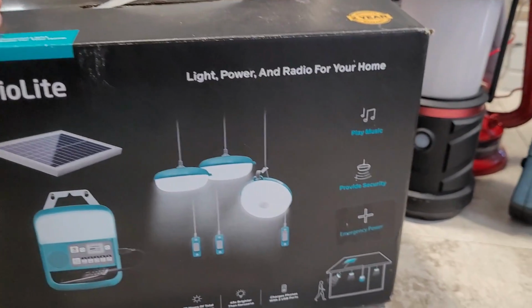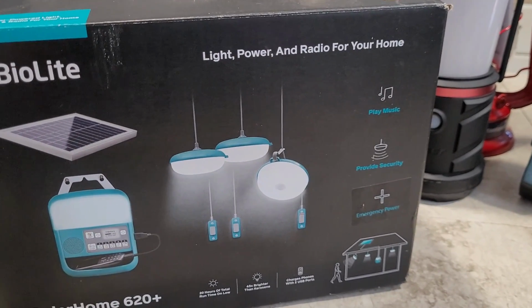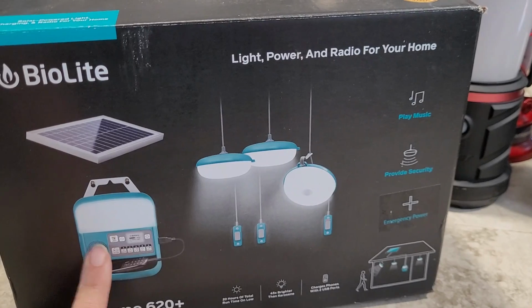But we definitely do consider this as part of our emergency supplies. This would be wonderful to use in an extended power outage from a hurricane or any other reason. So we do keep this charged up all the time.